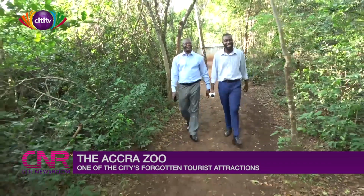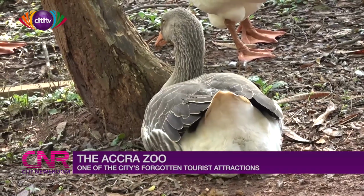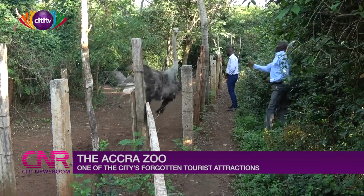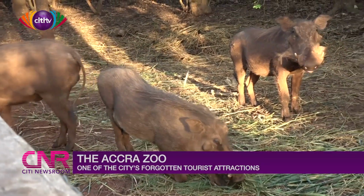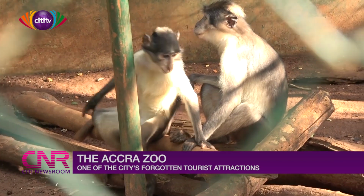The more we toured the zoo, the more impressed I am with the myriad of animals present. Though the physical structures may not be a sight to behold, the same cannot be said for its inhabitants. The entire zoo is under the Wildlife Division of the Forestry Commission. The executive director of the division, Nana Kofi Dunsia, says it will need some help to survive.